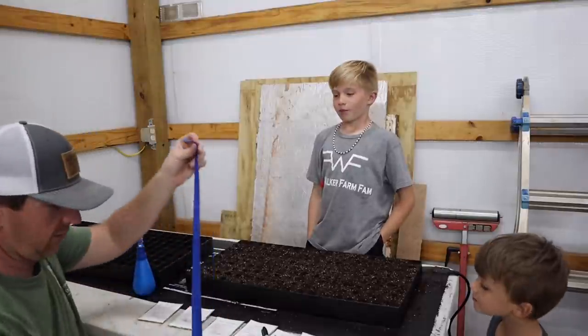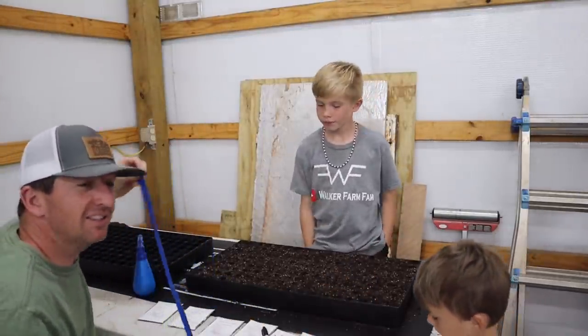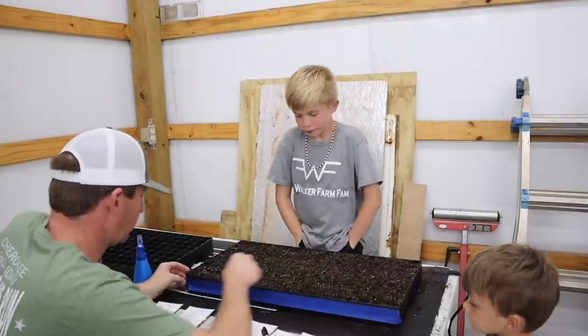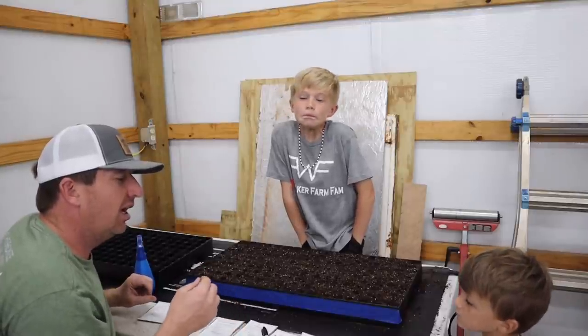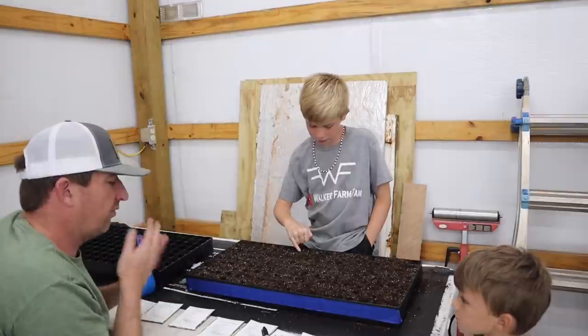We're labeling them. I've got some garden markers somewhere. Not quite sure where they're at. So instead of using the little markers that go in here, which I'm not a huge fan of anyway, because sometimes I feel like they take up too much room in the little trays.